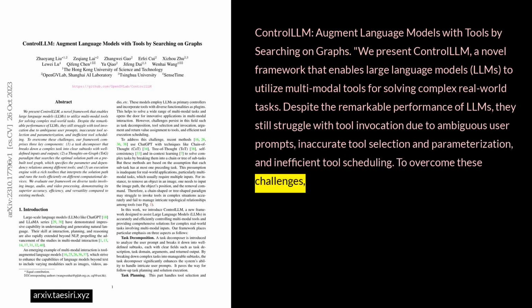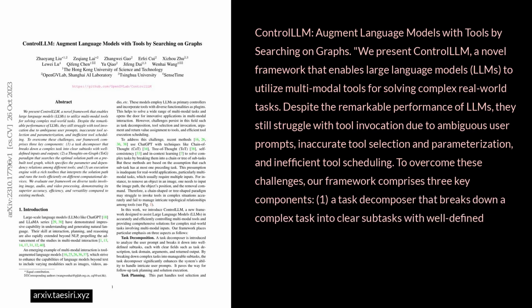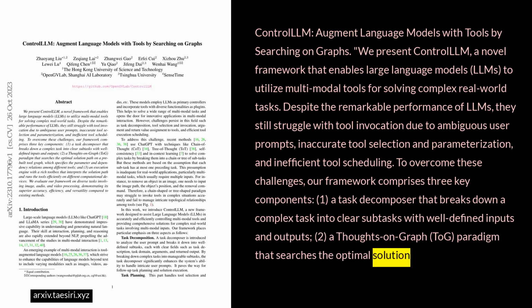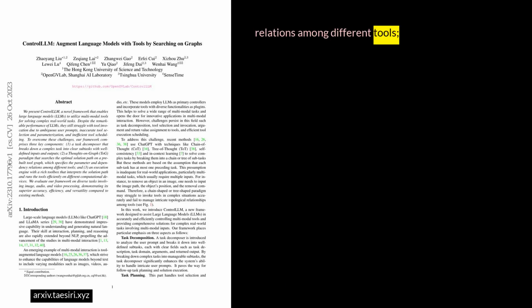To overcome these challenges, our framework comprises 3 key components. 1. A task decomposer that breaks down a complex task into clear subtasks with well-defined inputs and outputs. 2. A thoughts-on-graph (ToG) paradigm that searches the optimal solution path on a pre-built tool graph, which specifies the parameter and dependency relations among different tools.